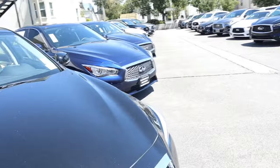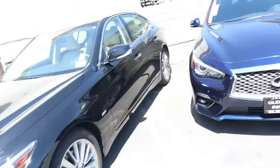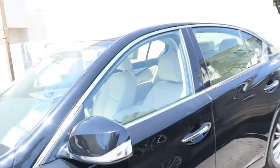This one's pretty cool. Yeah, black on wheat. 258. Let me grab the key for you. Is that the name of the interior? Wheat. Yeah. Yeah, that's nice. Wheat interior.